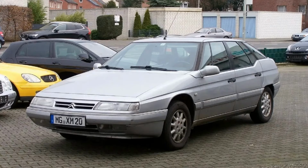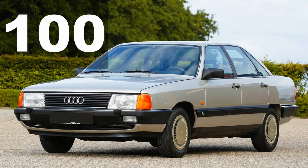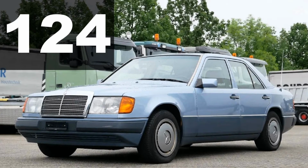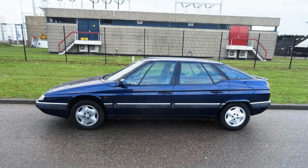The car was built as a business class executive car and should compete with powerful in all senses German rivals, BMW 5 Series, Audi 100, which I have another video about, and Mercedes-Benz 124, which I also have another video about. Citroën couldn't win in dynamics or handling, but it had a lot of advantages in comfort, equipment and price.